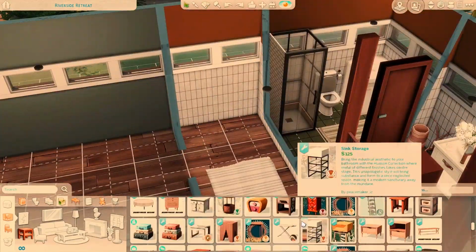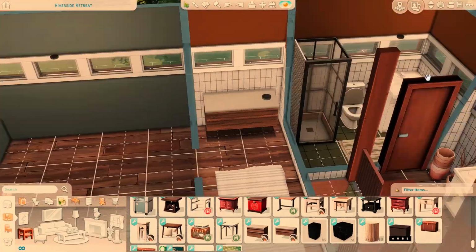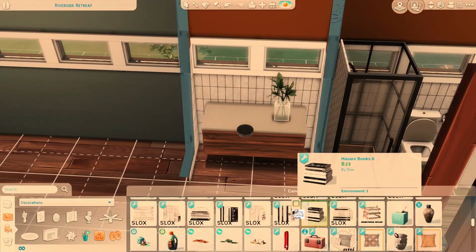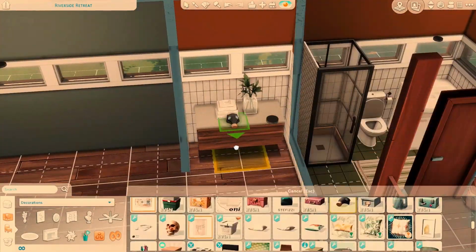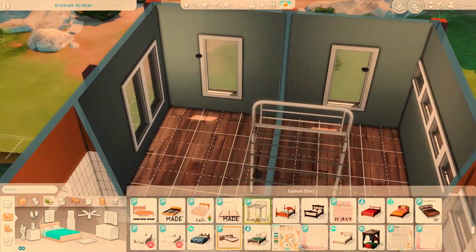I'm just decorating the upstairs now. I already did the bathroom and the hallway, kept it pretty simple. Over here, this is just gonna be another hallway table. Pretty simple decorations, books and plants, because I love books and plants. And then let's see, putting in more storage baskets, and then we're gonna move on to the bedrooms.